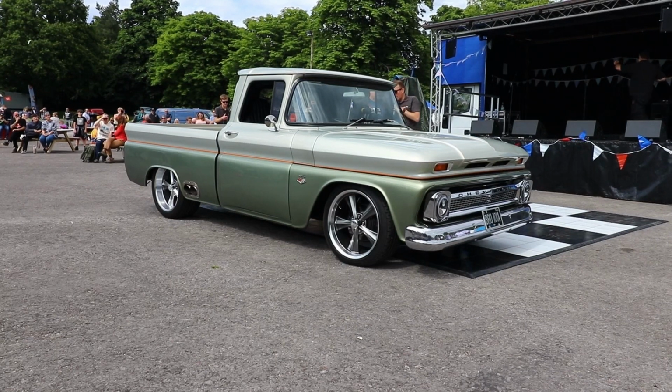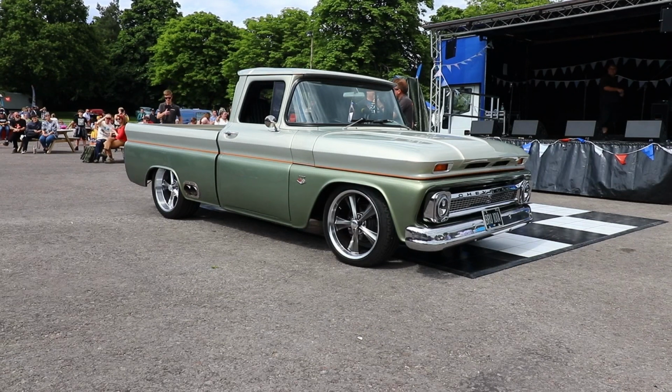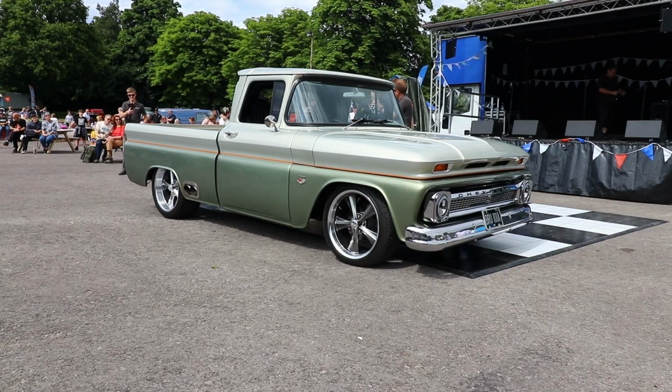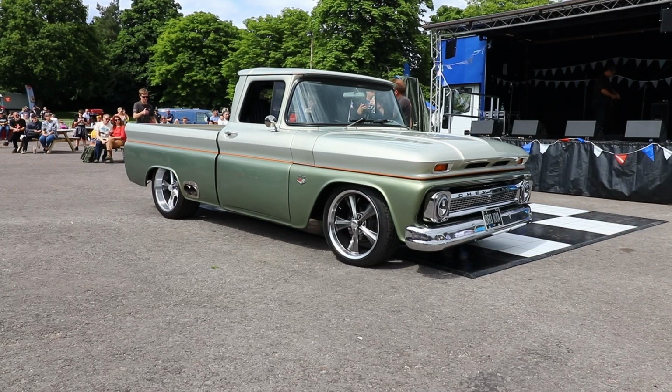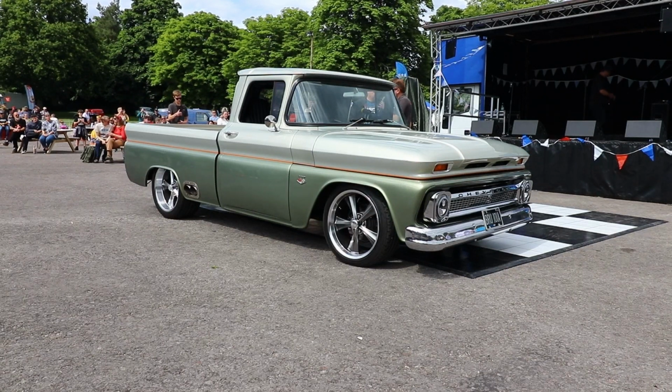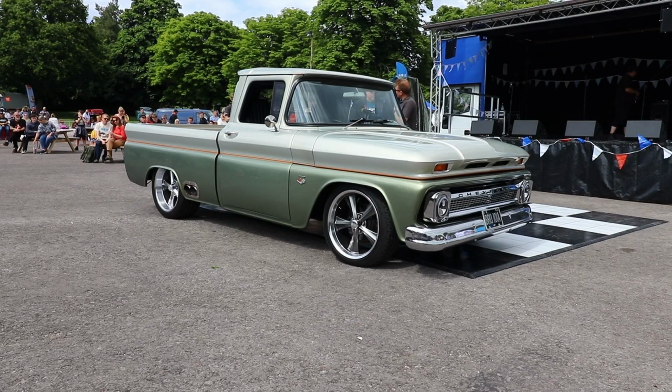So tell us a little bit about your 63. Well, I haven't had it long, so they're outside. And basically, it was a pro touring truck when I got it, and I've just toned it down a bit and made it look the way it is now. When you say toned it down, well, when you stamped on the loud pedal, it didn't sound very toned down.